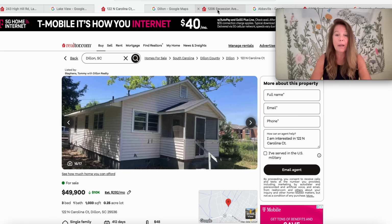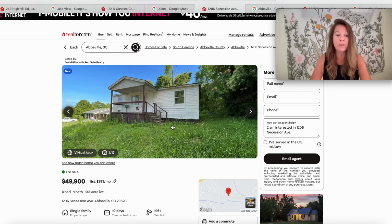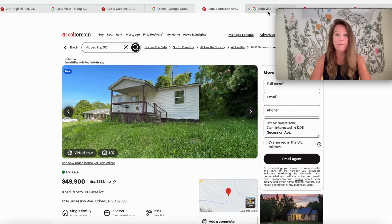Okay, moving on to this one right here. This one is another $49,900 on a little more than 3/4 of an acre, Abbeville, South Carolina, 29620 at 1206 Succession Avenue. It's been on the market for 10 days. It was built in 1961.